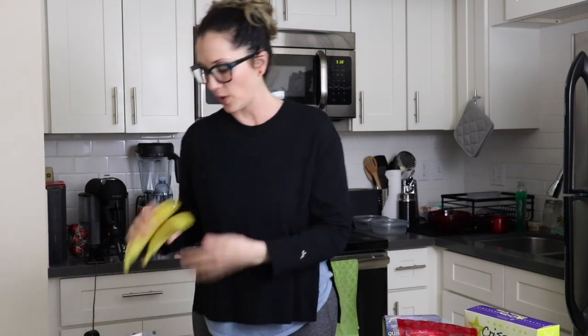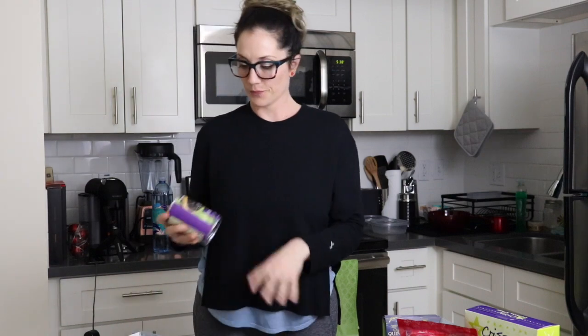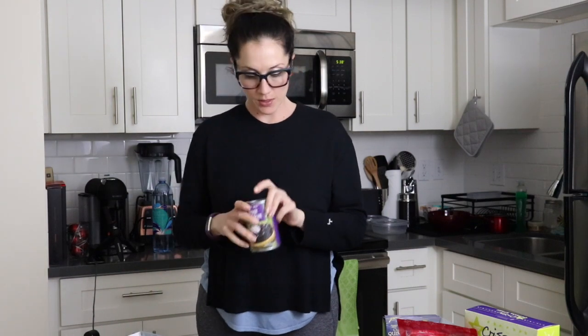Some King coconut water. It looks really good. I wanna try it. I think I've had it before. A couple bananas. Some black beans, probably also going to go in a salad. Some of their albacore tuna, I like this one. This one is in water, and I like it because you can just open it. You don't need the can opener, so it's really easy to take to work.